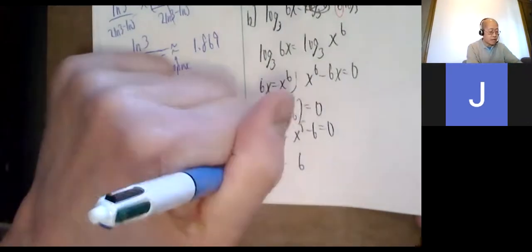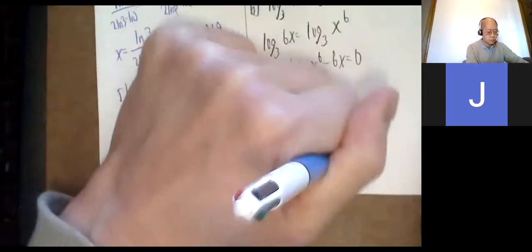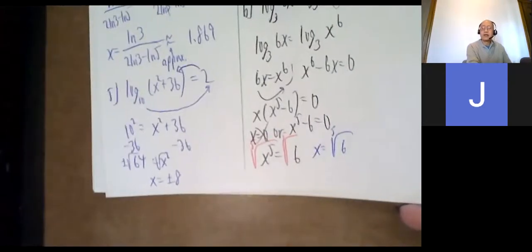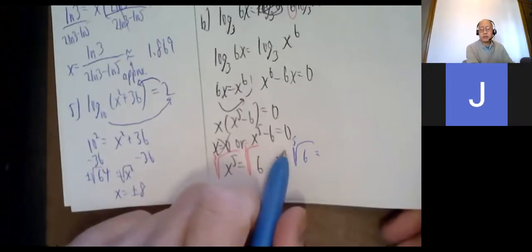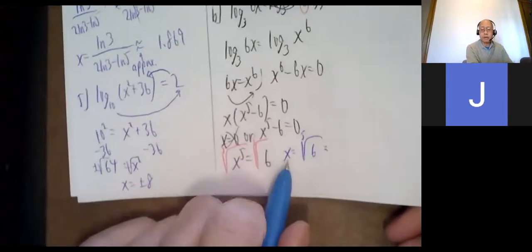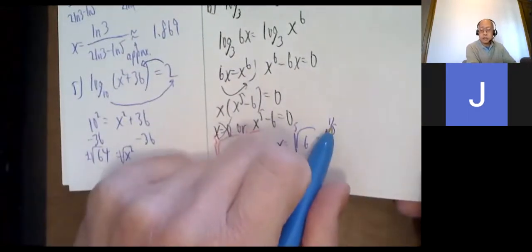How do I get rid of the 5? Take the 5th root. X is the 5th root of 6. So that's the exact answer. That's a positive quantity. Some of you have a calculator that can do 5th roots. If you have it, great. Some of you don't. So I'll show you the technique that all calculators should be able to have. I can write it as 6 to the 1/5 power. Remember, this is the power, this is the root.